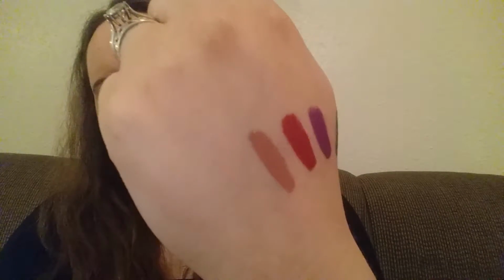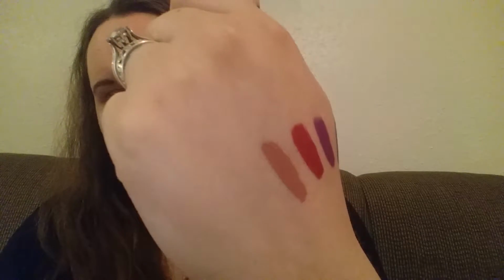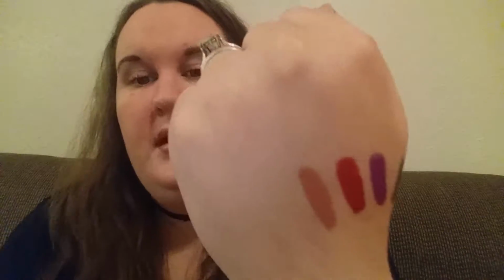This was one of my favorites because I've been on a nude lip look for a while, so that's what that one looks like on. It's hard to tell. It doesn't look the same in this lighting. I don't have great lighting right now, so I'm sorry about that, but that's what that one looks like on. And like I said, these are my absolute favorite, so if you can find these.